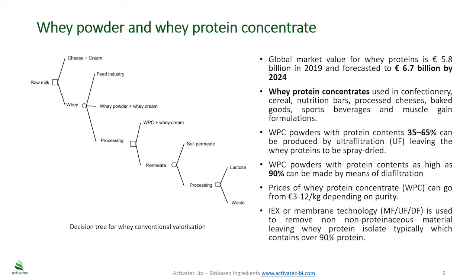Whey protein concentrates with protein contents ranging from 35 to 90% can be produced by means of ultrafiltration or diafiltration. Prices then range from 3 to 12 euros per kilo depending on this purity. Furthermore, you can use ion exchange chromatography and more membrane technologies to remove more non-proteinaceous material to create whey protein isolate, which contains more than 90% protein content.